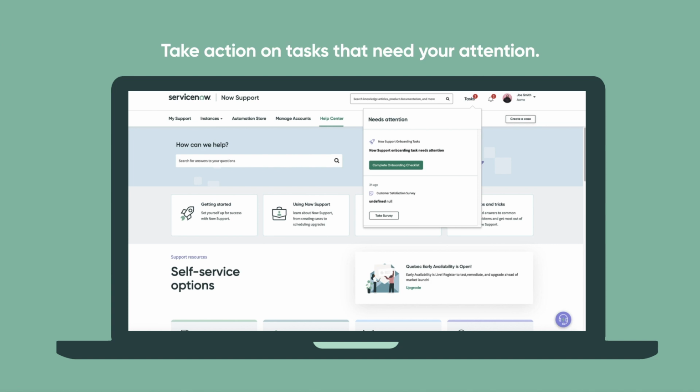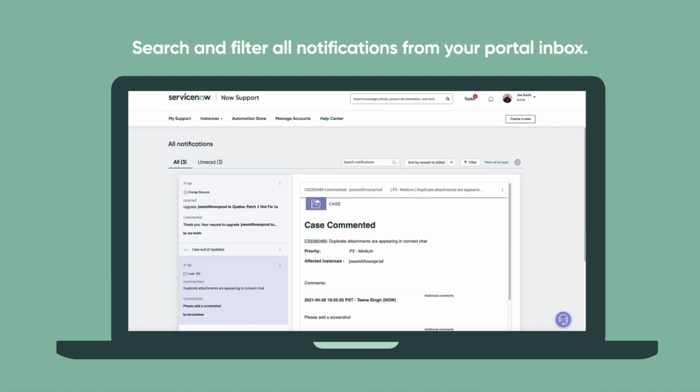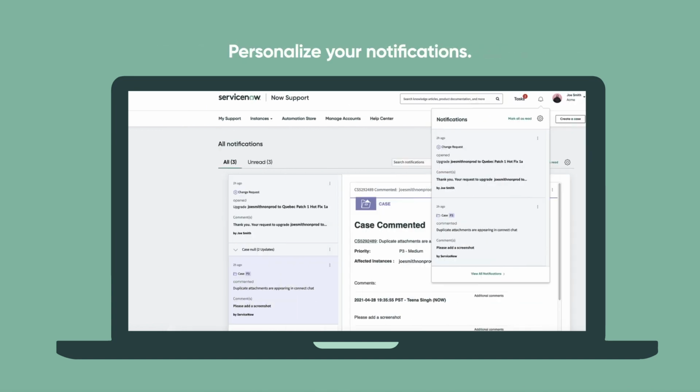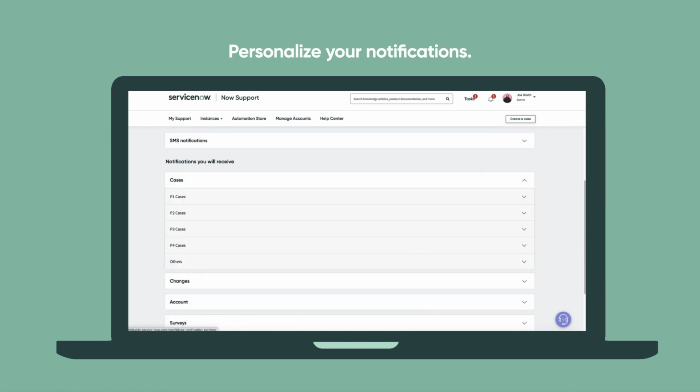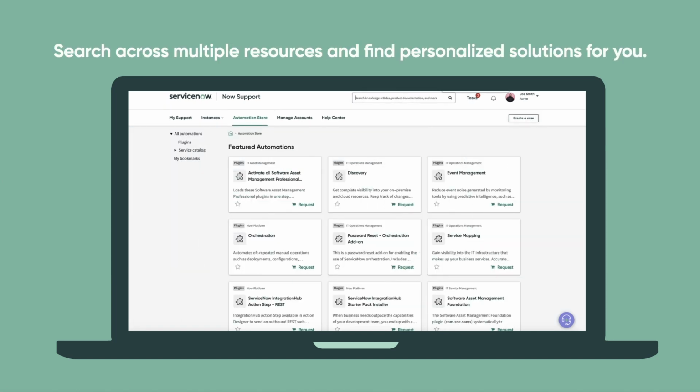Never lose track of important tasks that need your attention. Effectively manage all of your notifications in one easy-to-read Now Support inbox. Personalize how you would like to be notified of updates with portal, SMS, mobile app, and email notification capabilities. Search across Now Support at any time to find personalized and relevant answers faster than ever.